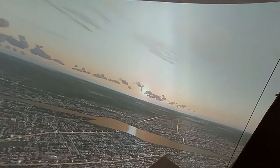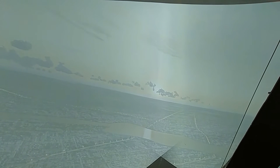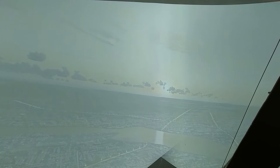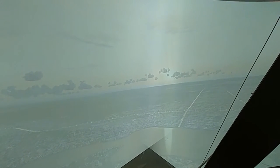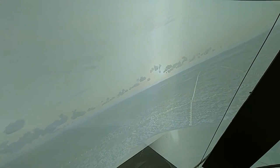Do you see that? Look how the sun is blinding you right in our face. Here, let's go towards the sun once again. Look at that. Is it not amazing?